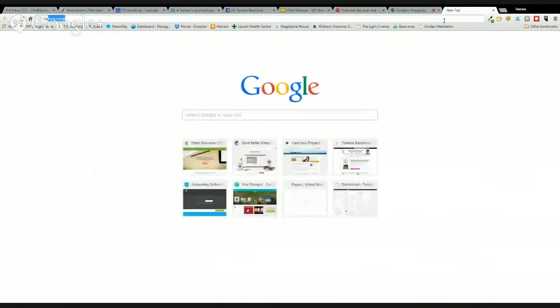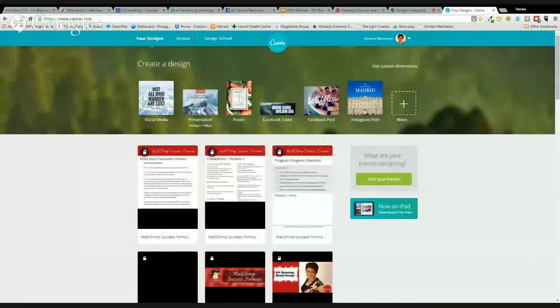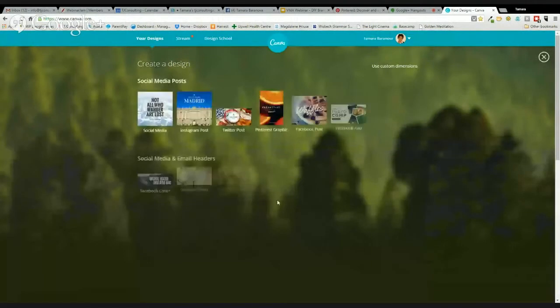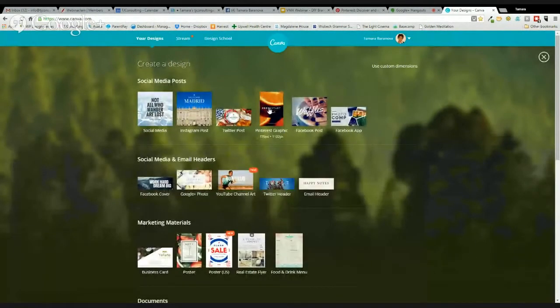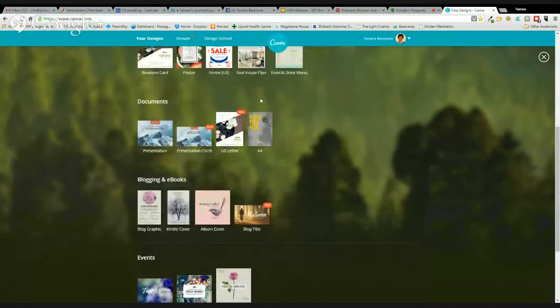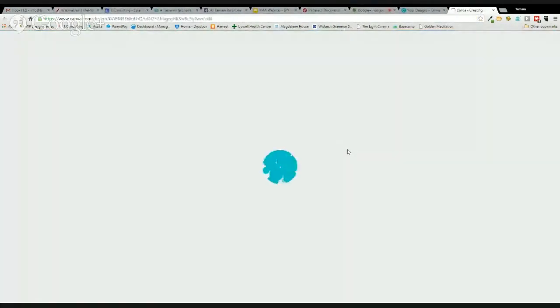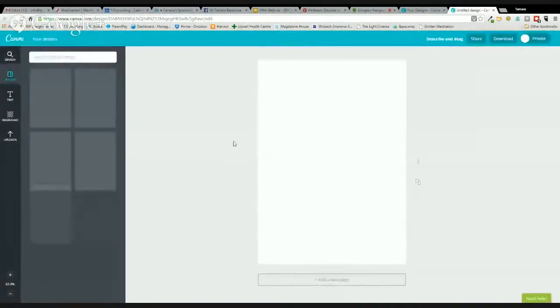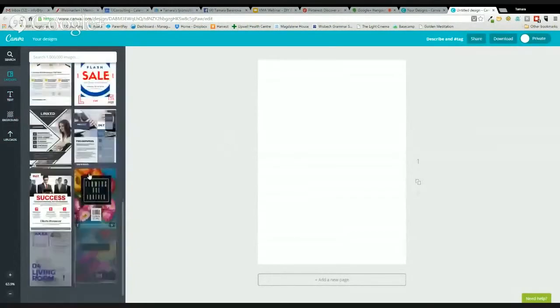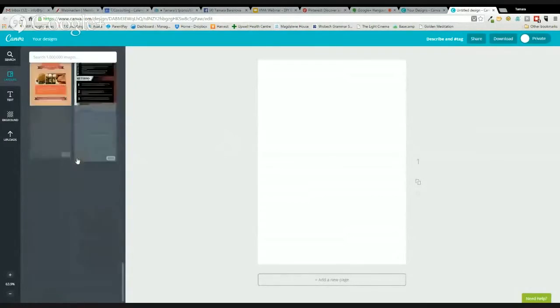So if we go to Canva, you can use, for example, a presentation design, or you can use a poster. If you go into more here, you could use Pinterest graphics, something big where you can put lots of pictures together on the same piece of design. So A4, for example, if we take this, we don't want to use any of the styles. What we can do is look through all the designs.